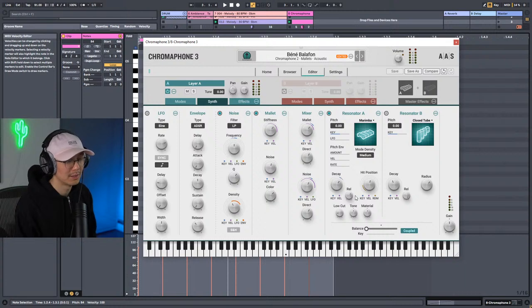Whereas tone is the amplitude of that frequency as it goes up. So those higher frequencies are quieter now as the tone increases, or the lower tone is lower. As you bring it down, then the lower tones are louder.